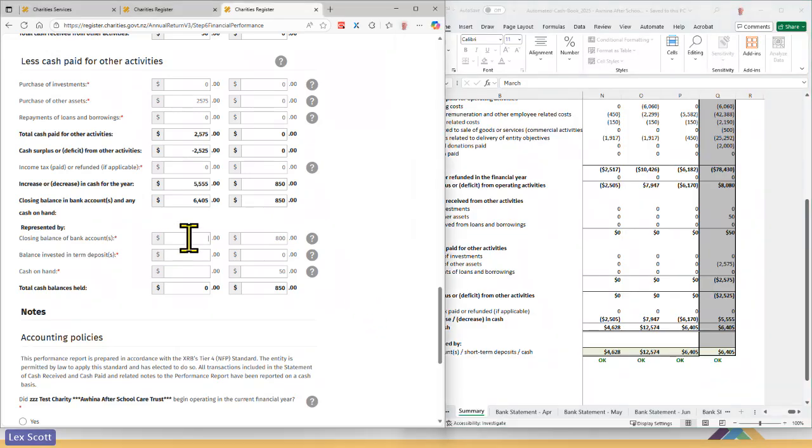The closing balance should match the actual closing balance you had at the end of the financial year in your bank statements, plus any undeposited cash. So it's cash that you have on hand. If it doesn't match, please review everything you entered into this page and make sure you have not missed any transactions. These figures also should match the cash book if you used it. So we see that it does match.